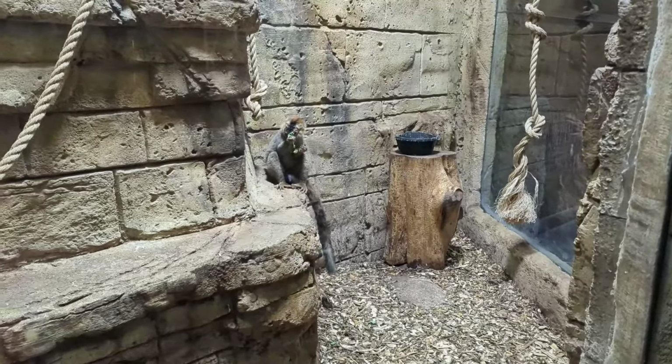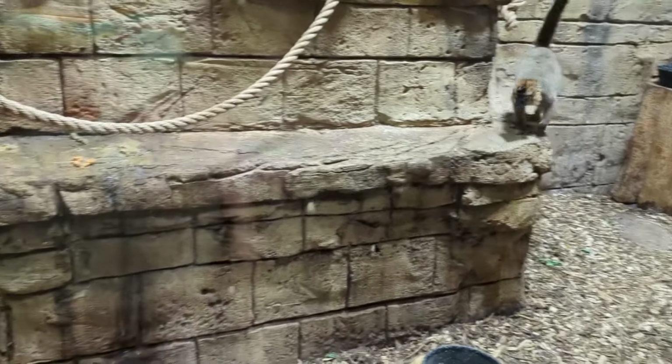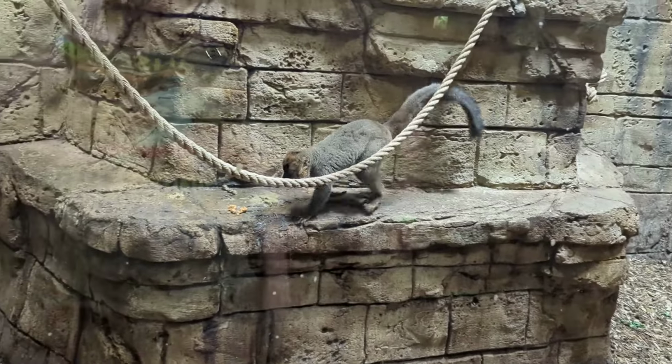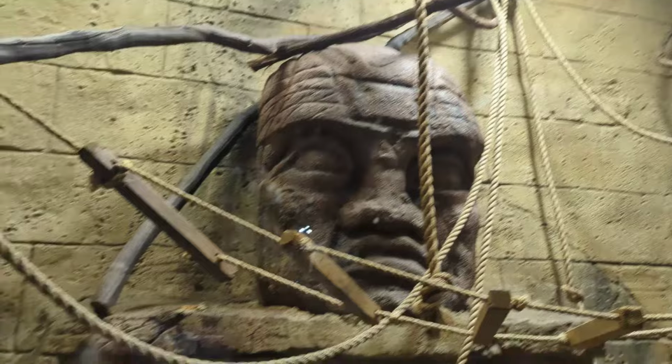All right. So we got them eating. And that's the one that just visited us. Oh, look, he's showing us his best side. Very cool. They are super cute. I love watching them climb. They're so entertaining.